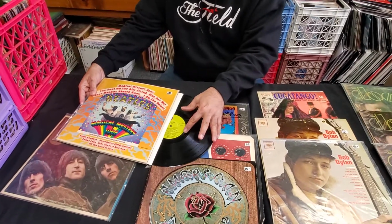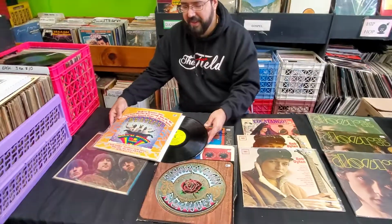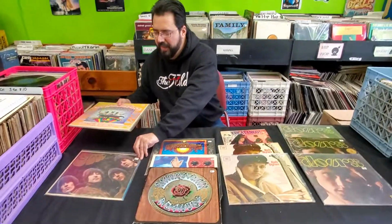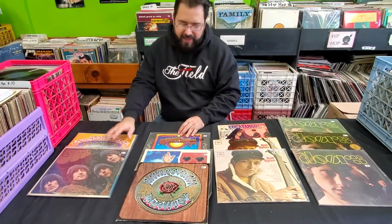So after this, it went with like a red label, then a purple label, and then in the 80s, they went to that black label with the text inside the rainbow, not in the black. So when we look at Beatles records, pull it out, look at the condition, look at your label. That way you know what pressing it is.